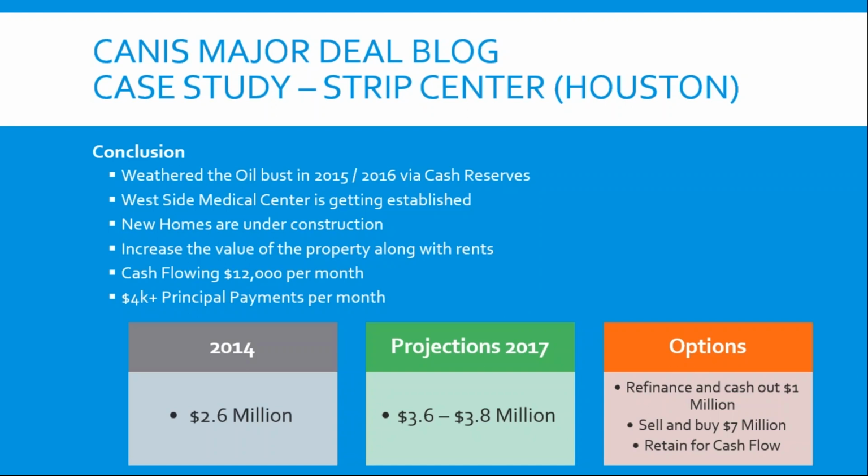So just like Raj says, guys, if you find commercial real estate investment opportunities, there's a lot of ways that you can make money with them. We've got lots of resources here at the Canis Major Incubator to help you fund deals and do deals and monetize those leads.